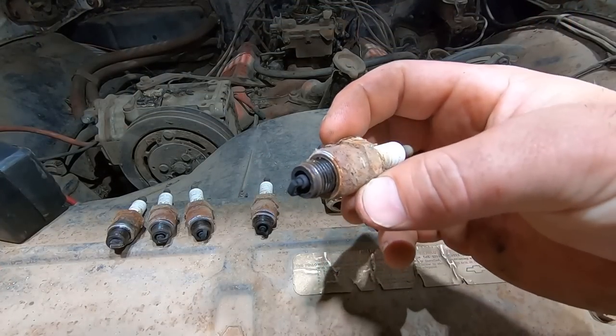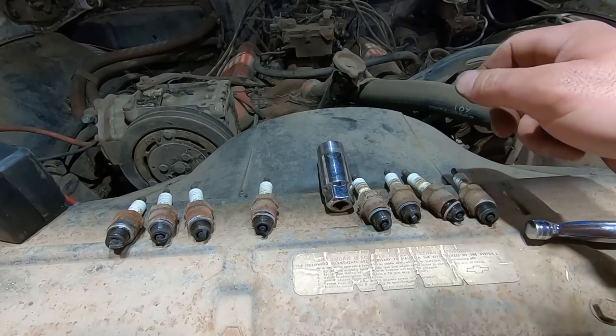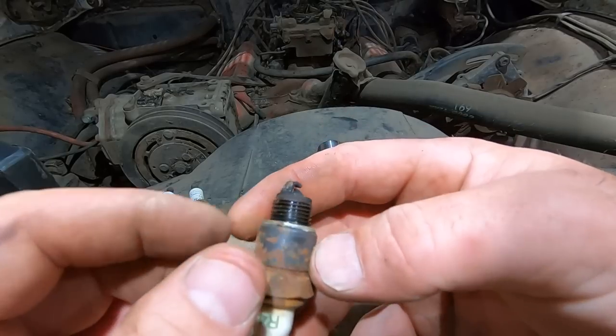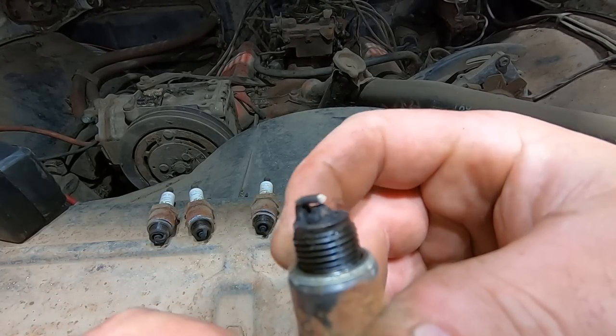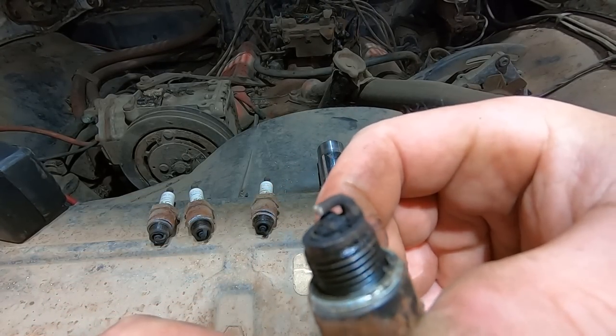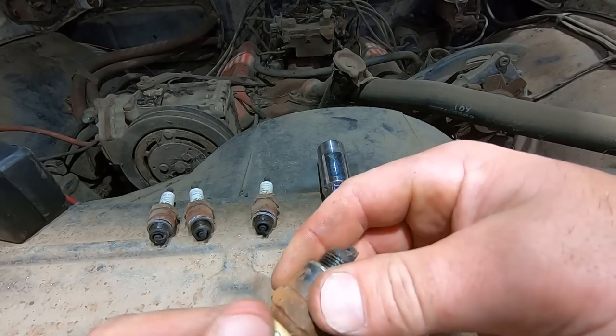So the plugs all look pretty good. A little sooty, getting plenty of fuel. Except for the number 2 here. She's an oil burner. I don't know if you can see that, but yeah, definitely a lot of deposits going on in the old AC R45S.